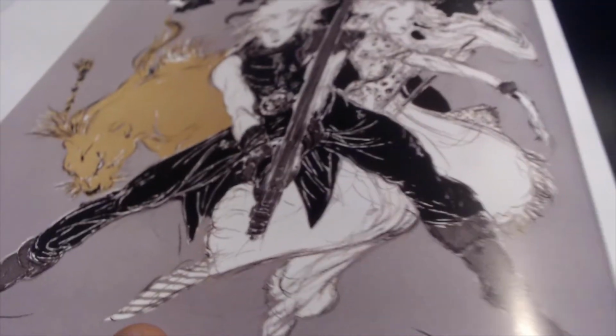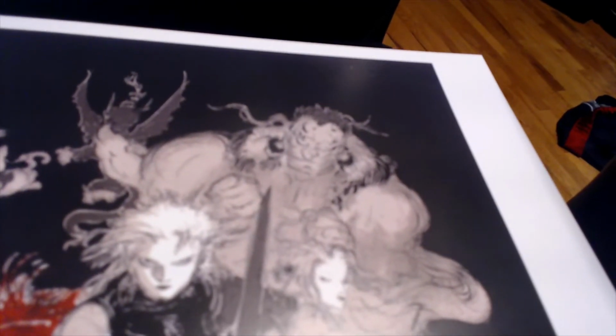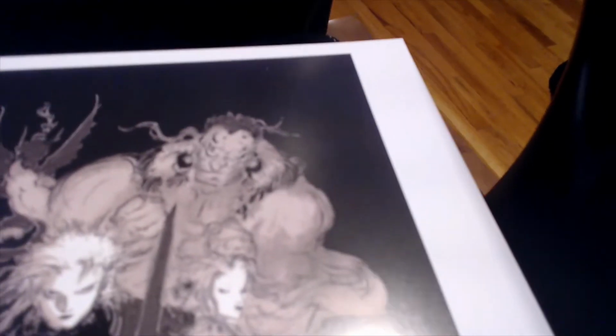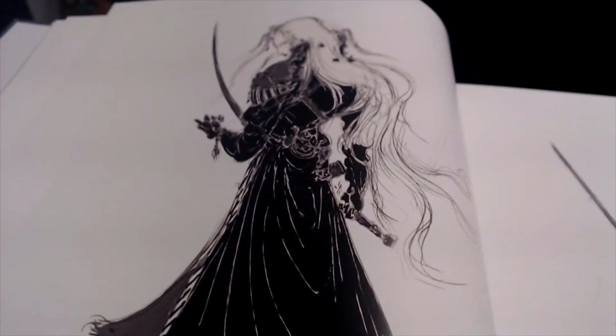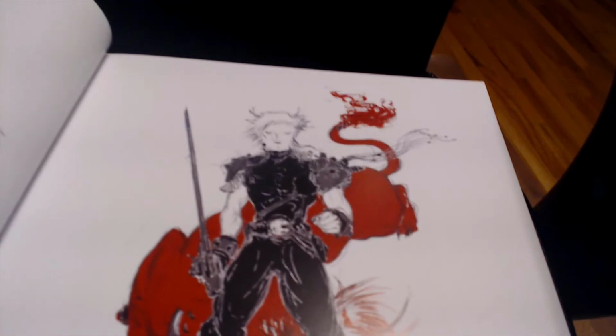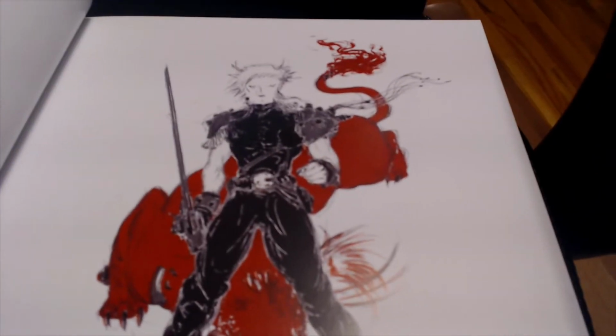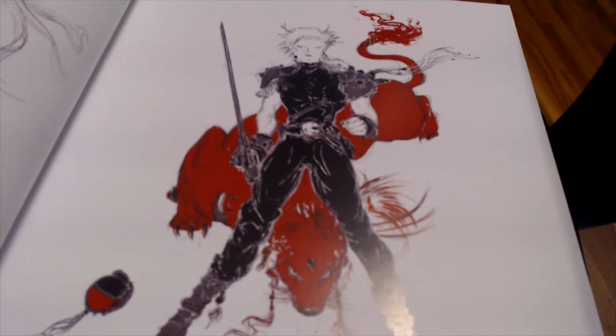Cloud, Aerith, Red 13. It's kind of a similar drawing of the same thing. I guess that's supposed to be Barrett. Doesn't really look like Barrett, but that's, once again, not really a lot of this art. Kind of looks like the final stuff. There's Sephiroth. That's pretty recognizable as Sephiroth. And that's Cloud again. Lots of Red 13 and Cloud, which is pretty cool. I like Red 13. I guess he really enjoyed drawing Red 13.